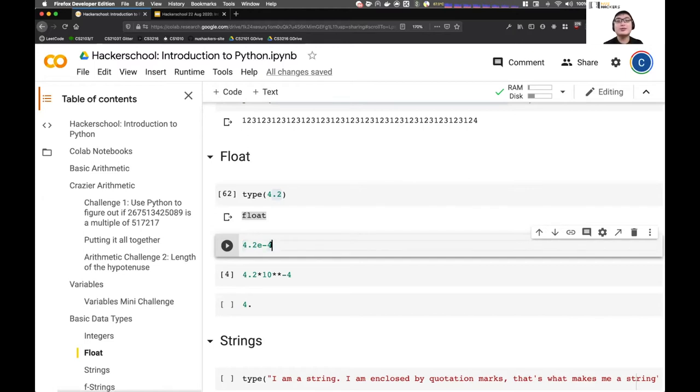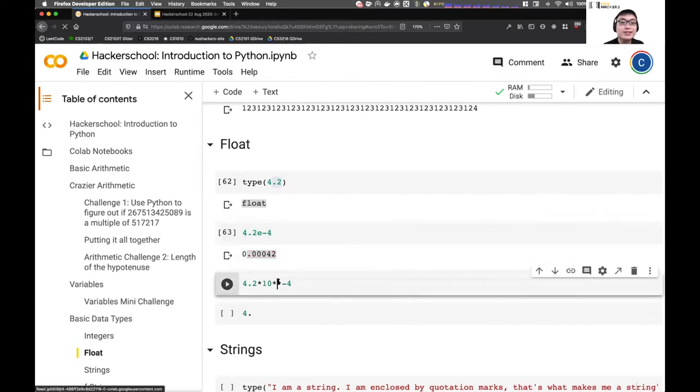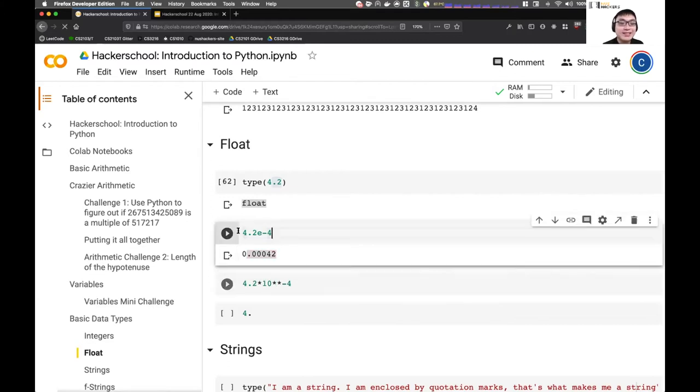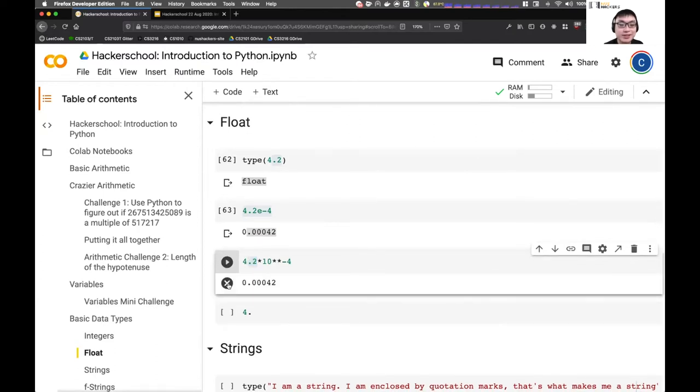I'm sure if you do things like chemistry or physics, very often you need to multiply by 10 to the power of minus 3 and 10 to the power of minus 9, etc. So this is a method to make it neater to write numbers like this. 4.2 times 10 to the power of minus 4 is this value here. And this is just the less nice way of writing it, 4.2 times 10 to the power of minus 4. It's the same thing.